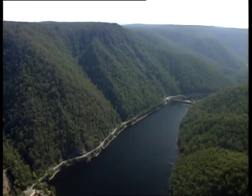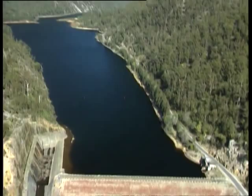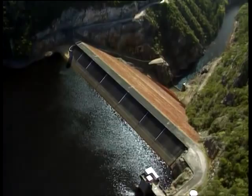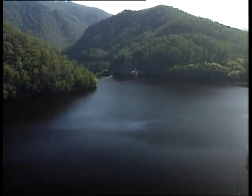The key feature was to transfer the entire flow of the Mersey River to the Forth Valley. To do this, Parangana Dam was constructed on the Mersey, and a 6-kilometre tunnel was driven through the mountain range to Lemonthyme Power Station on the Forth River. Cethana Dam showed dam engineers around the world how effective high, concrete-faced rockfill dams could be. At Devil's Gate, road access to the narrow gorge was a special challenge.